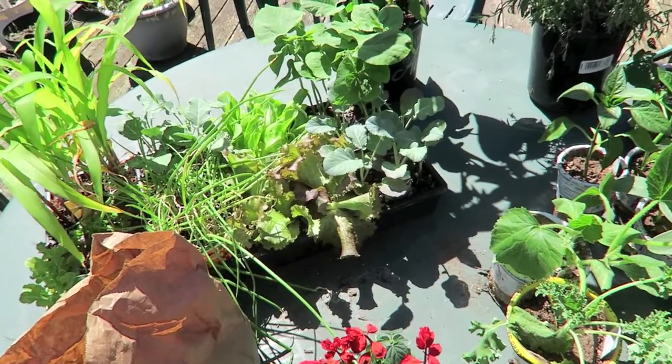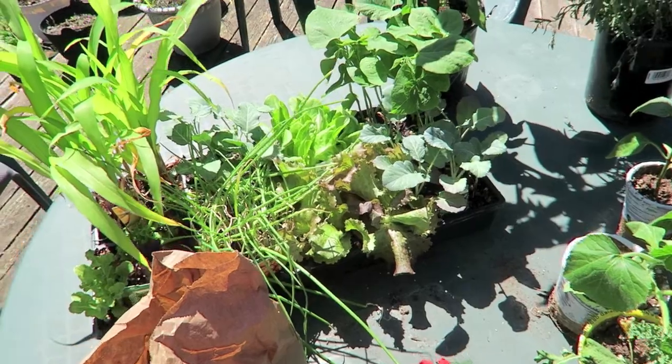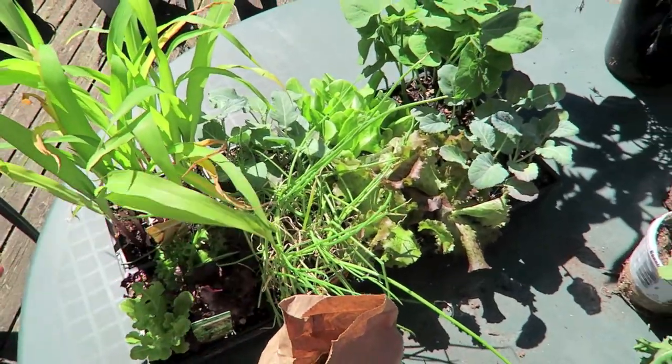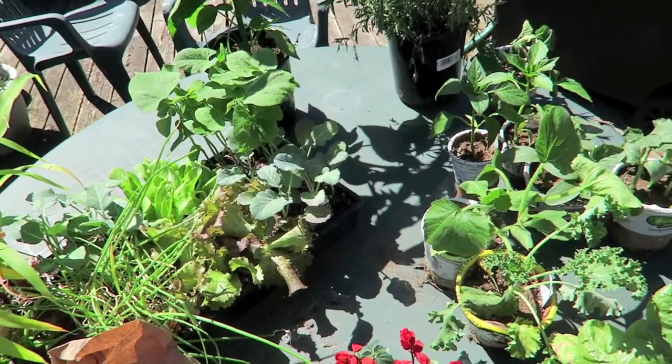But yeah, super excited. We will show you what everything looks like once it's all planted. Probably gonna try to plant this tomorrow. So thanks for coming along, helping us pick out our garden veggies and fruits.